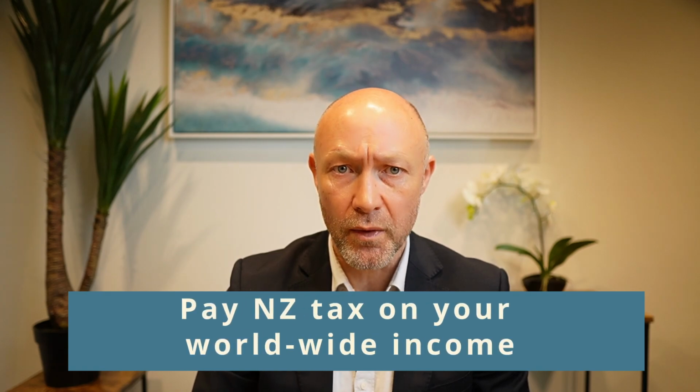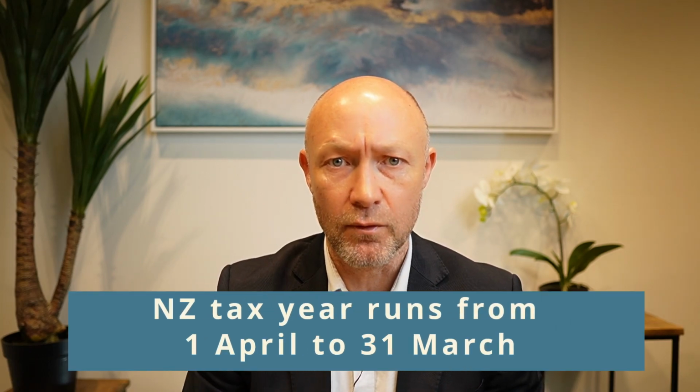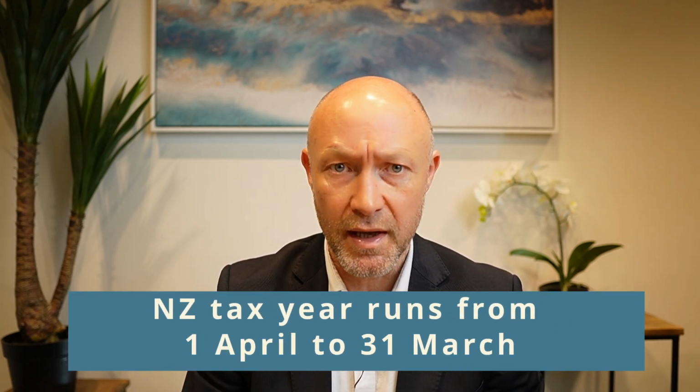As a tax resident, you're liable to New Zealand tax on your worldwide income, so this would include income from foreign countries such as the US. In some circumstances, you may have to pay provisional tax if your tax liability exceeds a certain threshold. You should also be aware that New Zealand's tax year runs from the 1st of April through to the 31st of March the following year, which is different from the US, where the tax year runs from the 1st of January to the 31st of December.